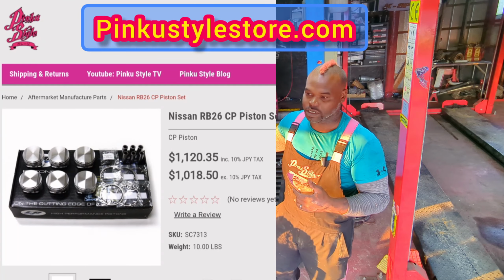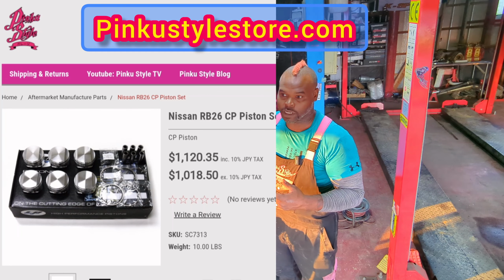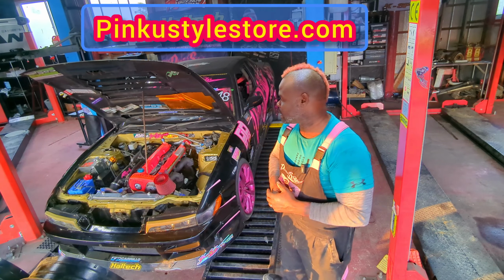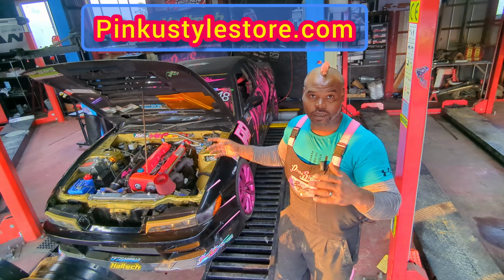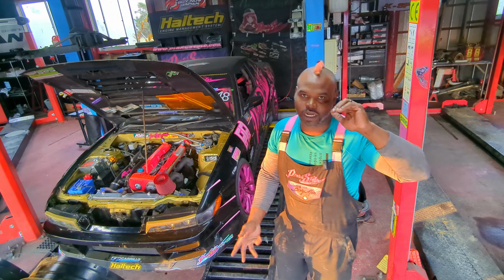So, CP pistons, 9.5:1 ratio, 86.5 millimeter. We've got Manley H-beam rods, Kelford valve springs, and a Mojo Performance LS1 coil pack kit. Pretty much everything else on it is standard, other than the stuff that is highlighted, ACL bearings, things like that. The full list, the full gamut of everything, will be listed out.